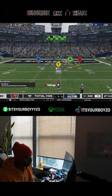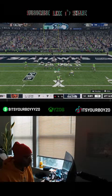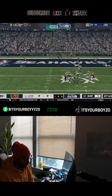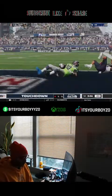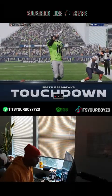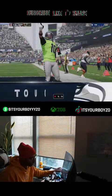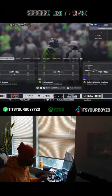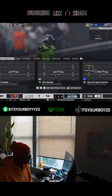From the 2 now, second and goal. They'll drop the throw. End zone caught. Touchdown, Seattle. A 2-yard touchdown grab. And the Seahawks have taken the lead.